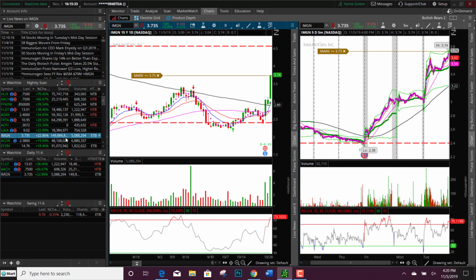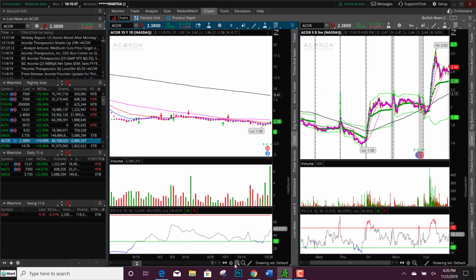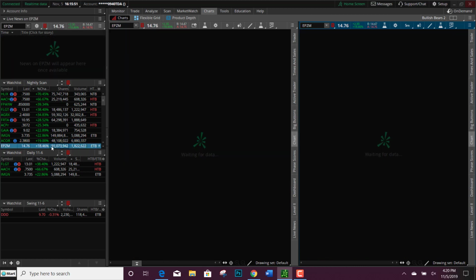That is IMGN. Let's take a look at ACOR. Also had earnings, but I don't like. This would have been a very nice move up around 10.45 all the way up to this 2.63, but it's after that. Not a big fan of, so I'm not going to put that on.